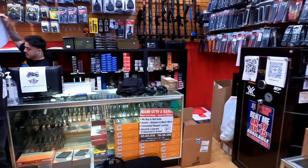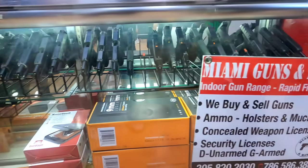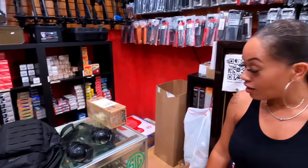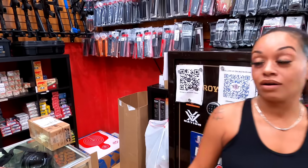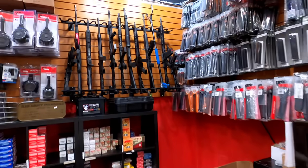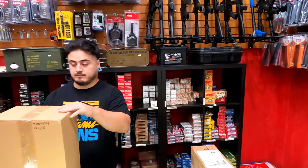You can also come and rent firearms. If you're not sure what it is that you are interested in purchasing, or you want to try it out before you actually make the purchase, because I'm sure if it's in the rent case, it's also in the purchase case. You can definitely come and do that.